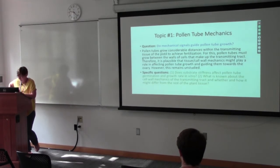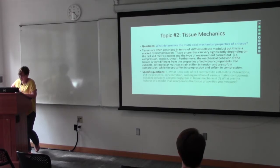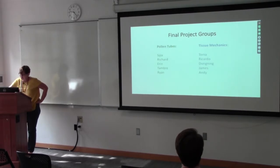and we're going to ask you to model what you observe. The second topic is on tissue mechanics, and the real question is what determines the multi-axial mechanical properties of a tissue. We're going to ask you to choose a tissue, and we'll give it to you, and you're going to do some mechanical measurements, and then try to model what actually determines the multi-axial mechanics of that tissue. So these are the groups. Sajia, Richard, Aaron, Tam, and Ryan are in the pollen tube project, and then tissue mechanics is Tanya, Ricardo, Dongning, James, and Andy.